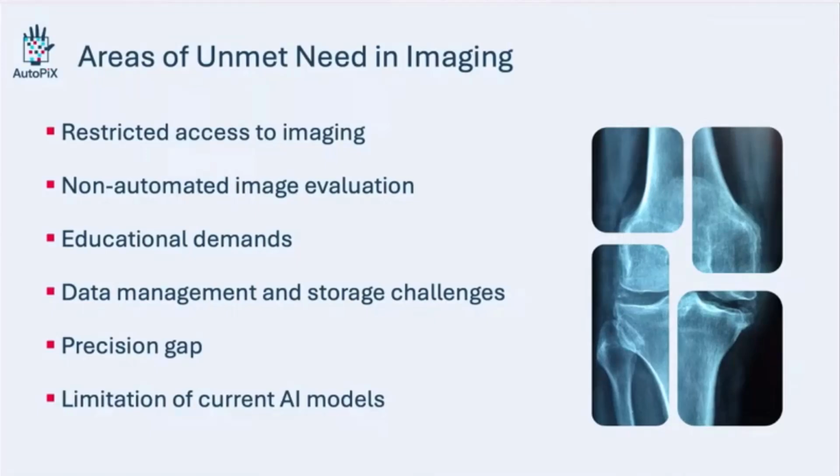There is also a restricted access to many of these imaging techniques, perhaps not regarding X-ray, which is typically available, but ultrasound and MRI are usually not available everywhere in every setting. Then we have also data management and storage challenges. These large images need to be stored. And the attempts at solving these bottlenecks have typically considered a pathway for artificial intelligence, but these models that have been developed are currently limited to single centers and very small data sets. And these are some of the challenges that we want to overcome with AutoPiX.